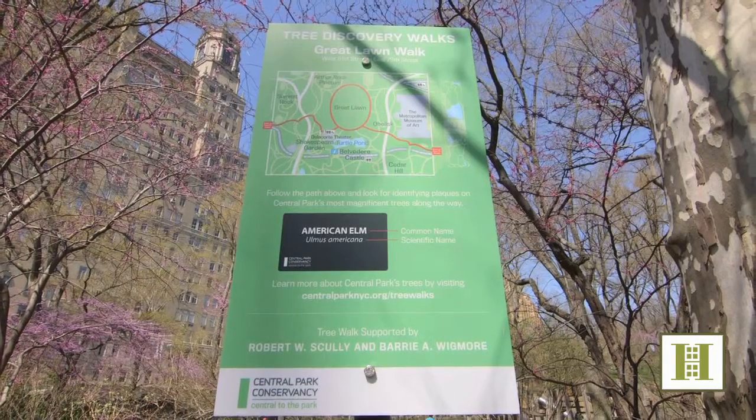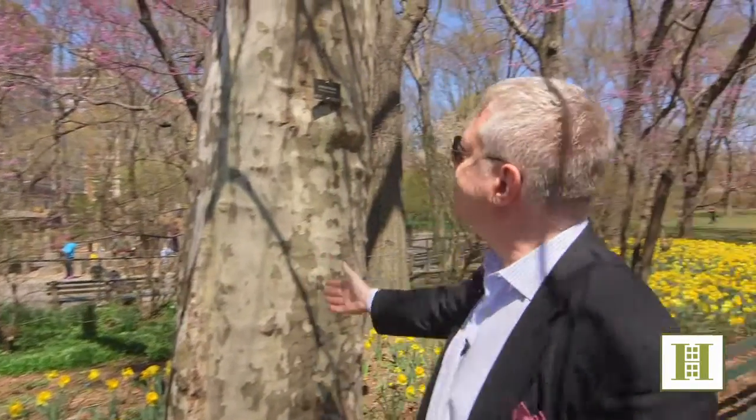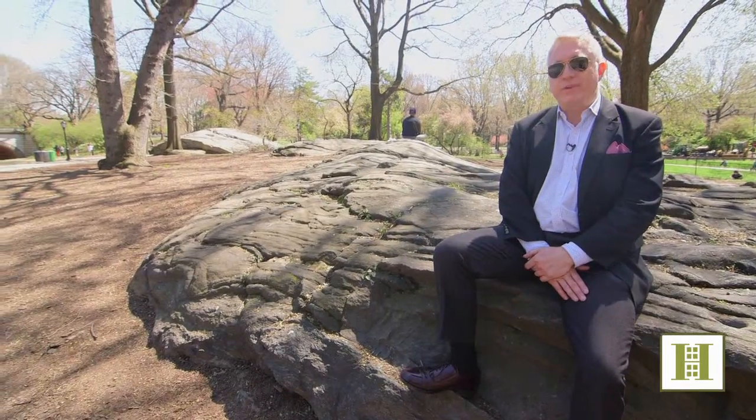The horticulturist in me wants to take advantage of one of these great tree discovery walks at Central Park. Right here we have a London plane. Oh, it says London plane. Well, I was right about that. I like to call this Jeff on the Rocks.